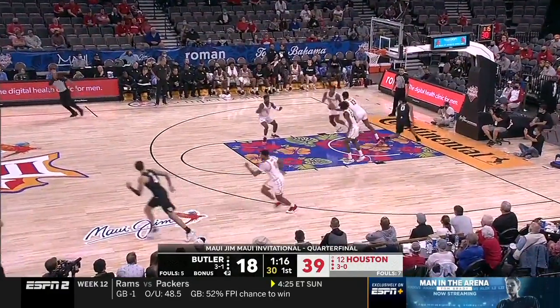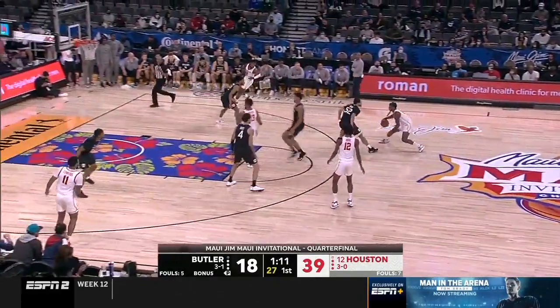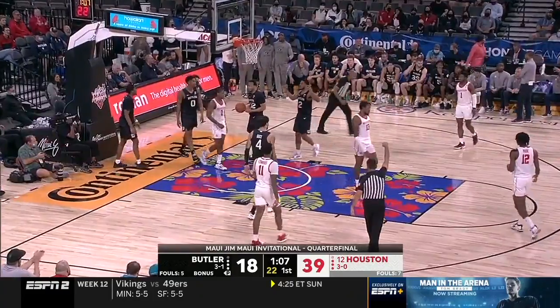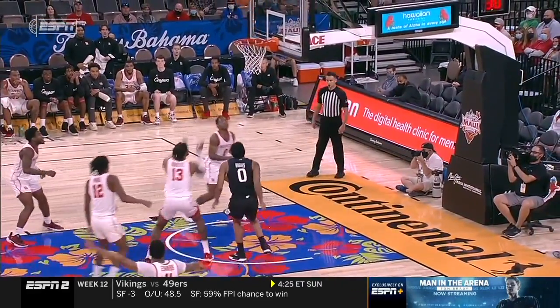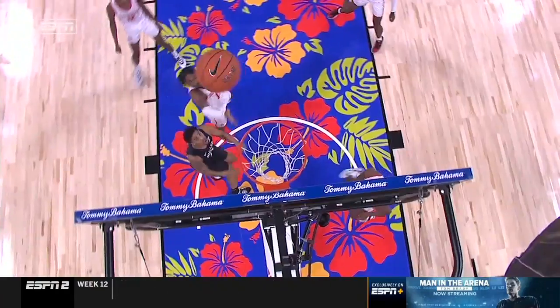Gross's three won't go down, and a great rebound by Juwan Roberts. Juwan Roberts is their best rebounder, their best offensive rebounder. You just saw why. And he does an equally good job running the floor, and he'll get rewarded with a trip to the line. If you don't rebound at Houston, you are not going to last very long. But that was a power rebound. Went up high.